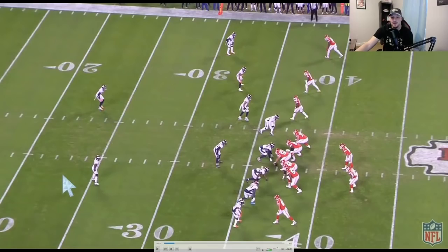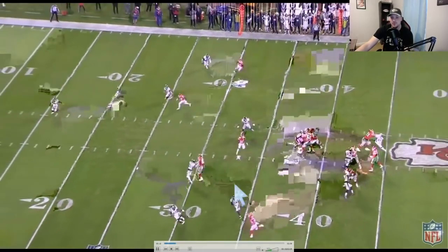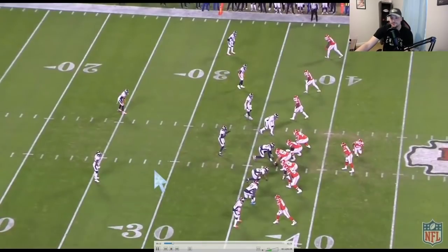exactly why this play ends up working out really, really well. Because like I said, they've done that before. Let's get that cleared up. That was bad. Let's go back to that.